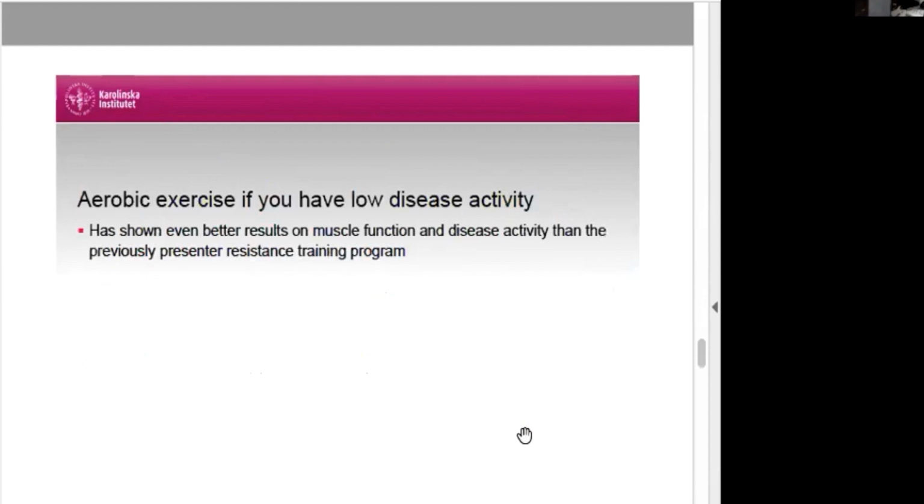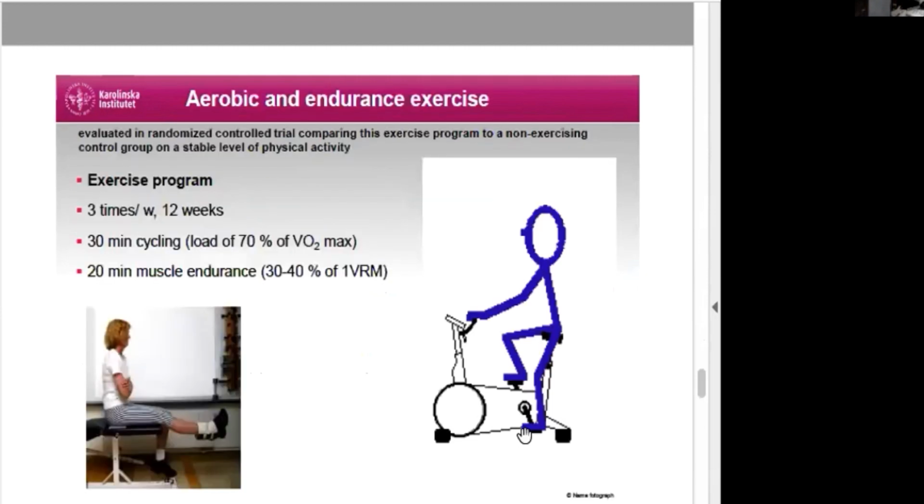Aerobic exercise, if you have low activity disease, has shown even better results on muscle function and disease activity than the previous presenter's resistance training program. So every time they do muscle biopsies and everything on people who do exercise, it always shows that exercise is good for your muscles. So this is aerobic and endurance. So this is if you're walking or if you can do bicycle.